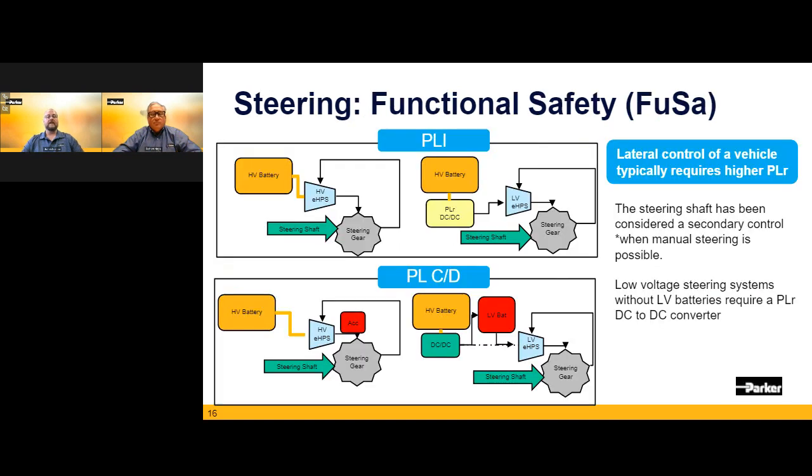So just to look at that from a functional safety and steering perspective. Steering is a lateral control of the vehicle, which can still be governed because it is a hydraulic function most of the time for steering assist. So what we see here are a couple different architectures. I'm going to move through this quickly because we're running low on time already.